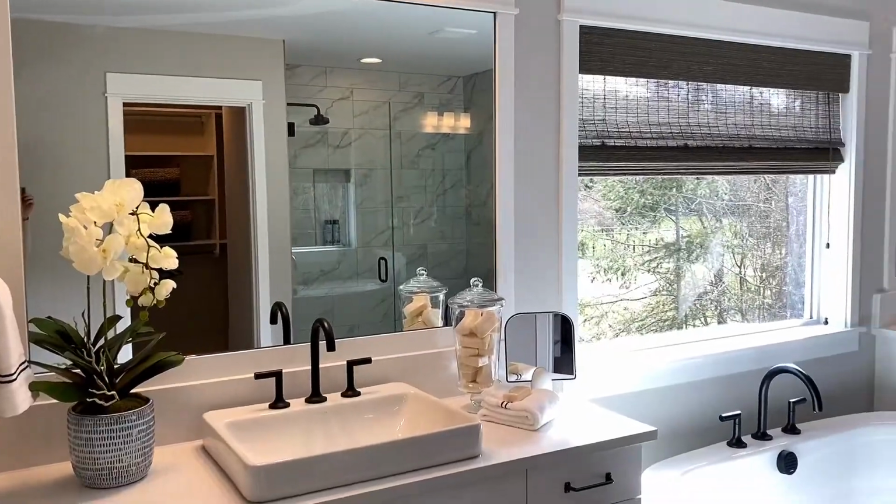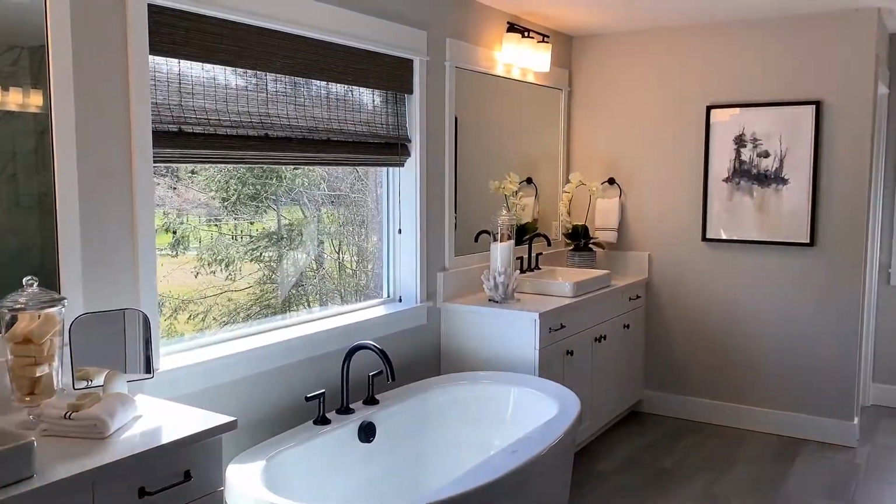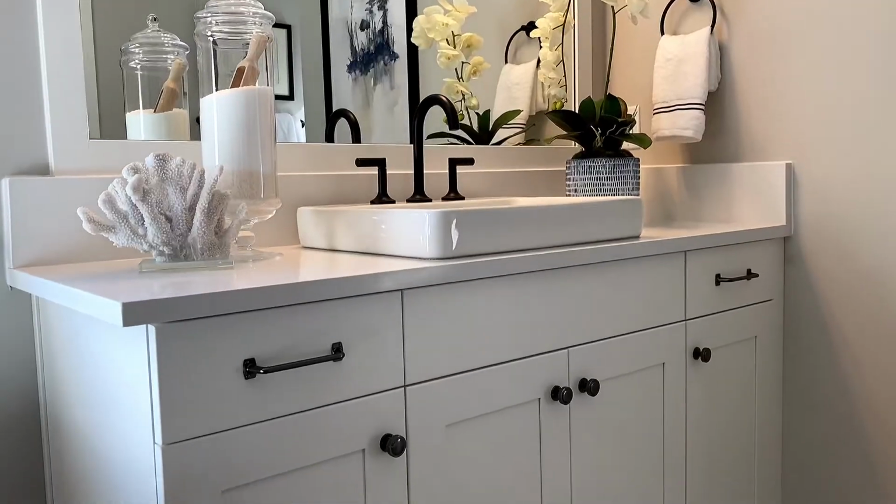Walk into the primary bathroom, and keep in mind that you can personalize just about every finish in this space from floor to ceiling, from your paint color, your tile flooring, the tile shower, and all of the hardware that you put on all of the faucets. The sleek black hardware paired with the white cabinetry give this bathroom a modern yet timeless look.